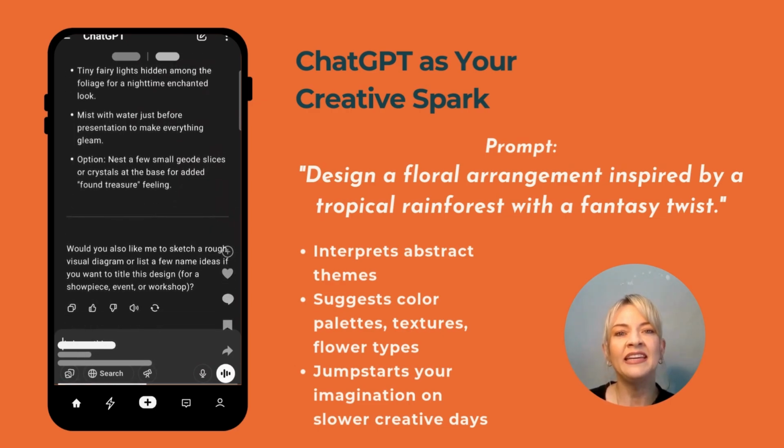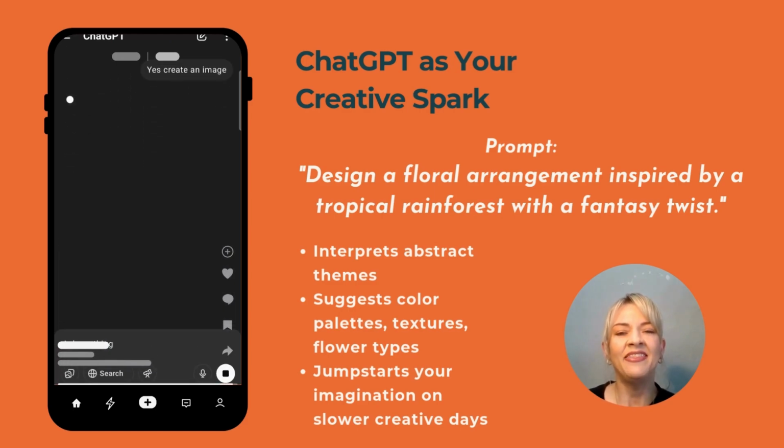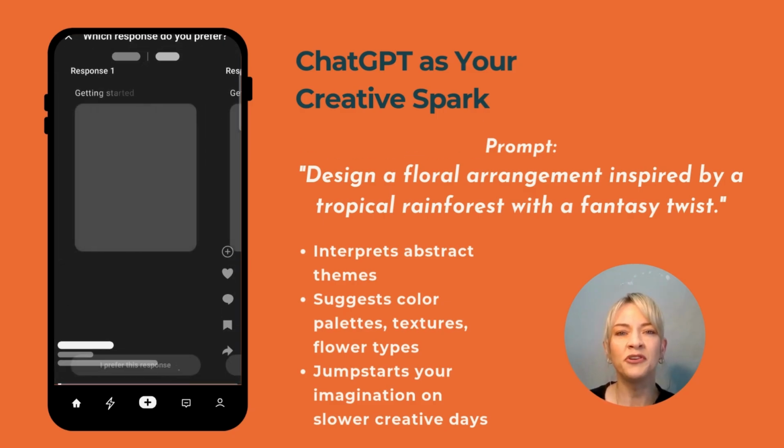And then you can give ChatGPT feedback and it will modify and change the results to fit what you are thinking of for this concrete idea. And then that will springboard your creativity and allow you to go back to the design table and create something that maybe you weren't able to visualize in the beginning.